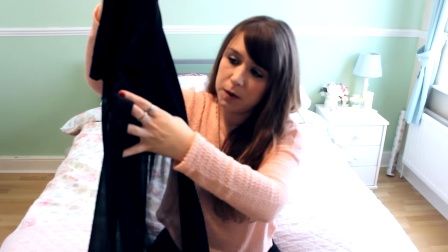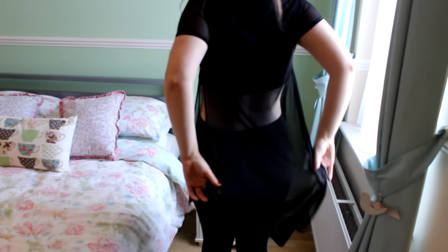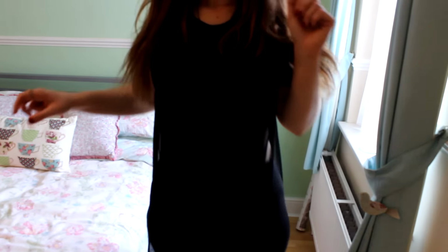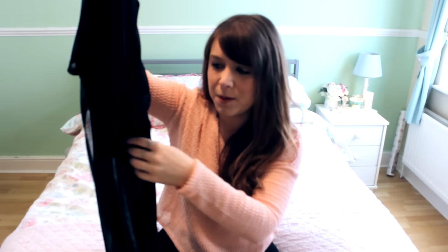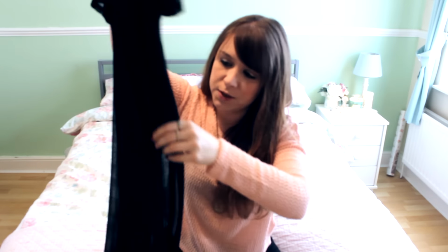I really love this style at the moment, because I really like wearing leggings, and you can't really wear short tops with leggings. It's not the most flattering of looks. So I quite like the fact that it's a long top, but there's some shortness to it, and it hides all the bits that you don't really want to be seen in leggings. So this was really, really good to find.